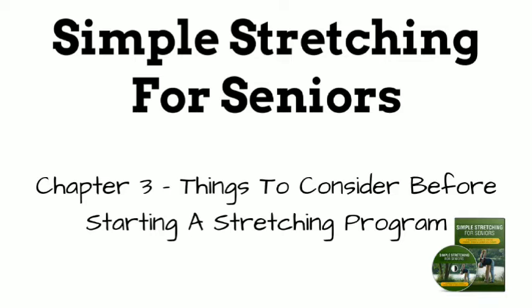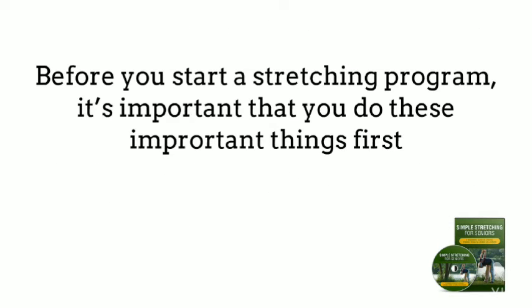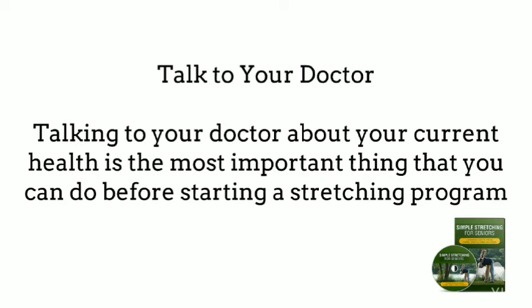Things to consider before starting a stretching program. Before you start a stretching program, it's important that you do these things first. Even though it seems like a simple thing to begin stretching regularly, if you are not properly prepared, you have a much higher risk of injury. Preparation will also help you know exactly what you're getting into, so you can stick with the program you decide on. Talk to your doctor.